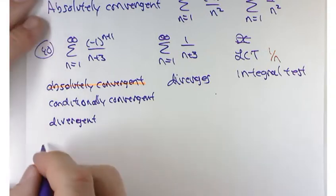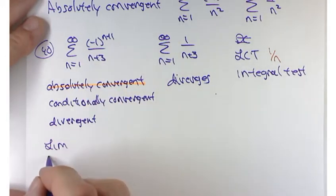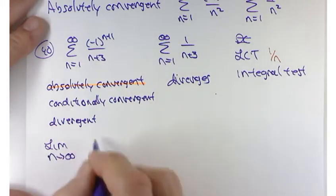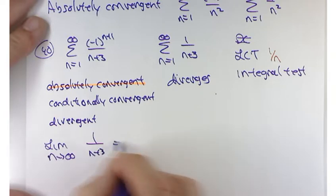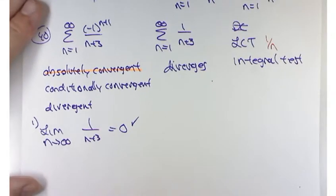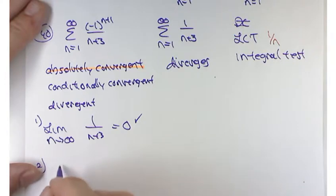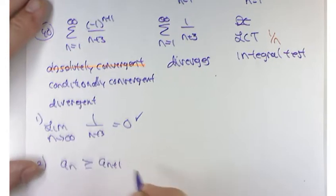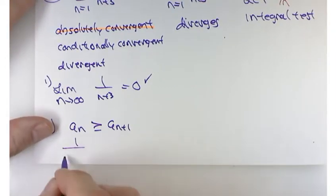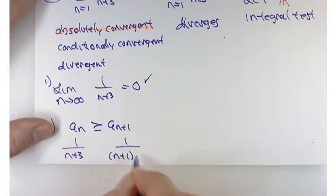So if we look at these two terms, the limit as n approaches infinity of 1 over n plus 3 is 0. All right, so that one's good. The second part that we need to verify is a sub n greater than or equal to a sub n plus 1? Well, that'd be 1 over n plus 3, and that'd be 1 over n plus 1 plus 3, or basically 1 over n plus 4.